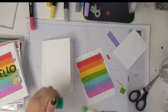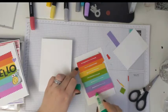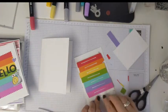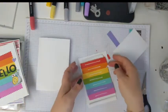And I'm going to do that. I'm going to pop some wet glue here. And then using these extra pieces of foam strip, I'm going to pop them on the bottom. These are just a little bit taller than a dimensional, only ever so slightly.